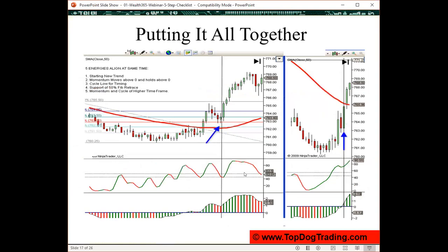So putting it all together, I'll show you an example of the five energy method. We're below the 50 MA, come above it for the first time and retrace. That's your first retracement in a new uptrend, so we're early in a new trend. Number two, where's momentum? It comes down a little bit. That's normal on a retrace, but it holds above zero, so it's still strong. There's our cycle low. That's energy number three. Energy number four, we're holding support, the red line there.